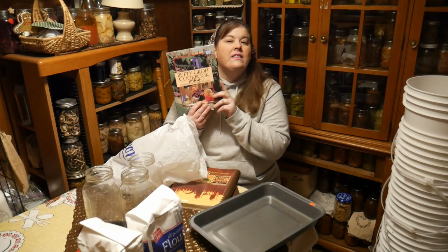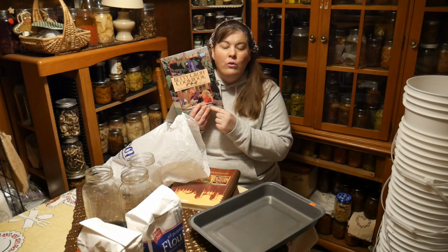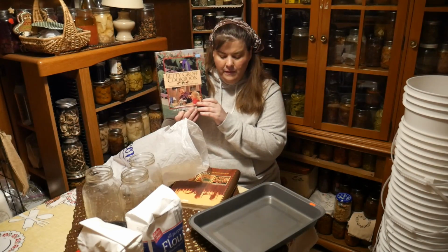So we got, it's called the Betty Groff Cookbook. And she actually is a local resident. She passed away not too long ago. And the cookbook was $2.50, half off.